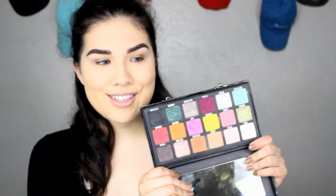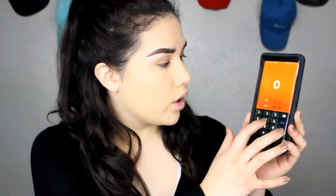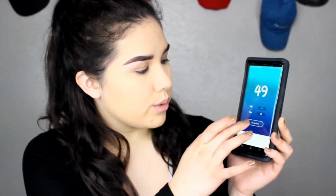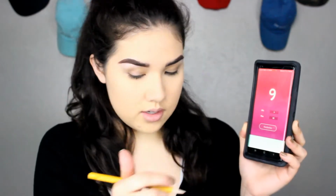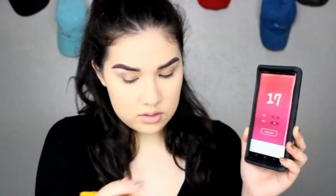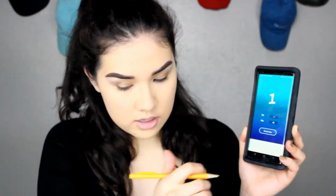Alright, so we're going to be using this palette today. I love it so much and I just haven't used it lately, so we're definitely going to use this one and see what we can come up with, because there are so many different ways this can turn out. I have the Pretty Random app pulled up and I'm going to make the shades 1 through 18 and randomize. We got the shades 4, 9, 14, 17, and we already got 14 and 1.